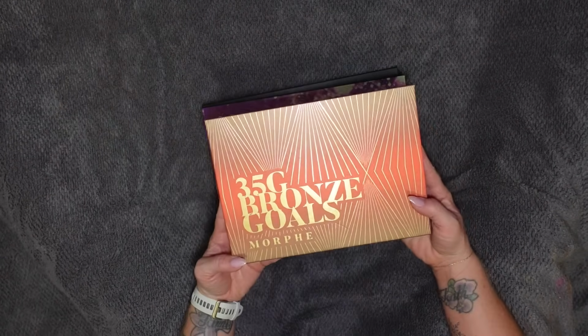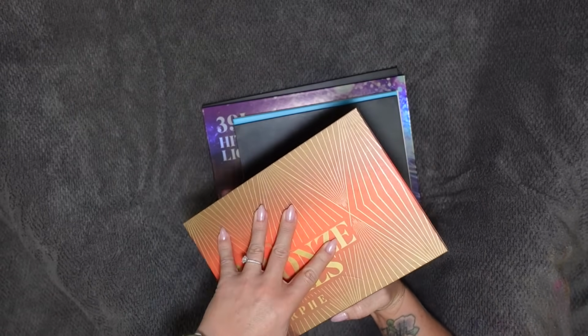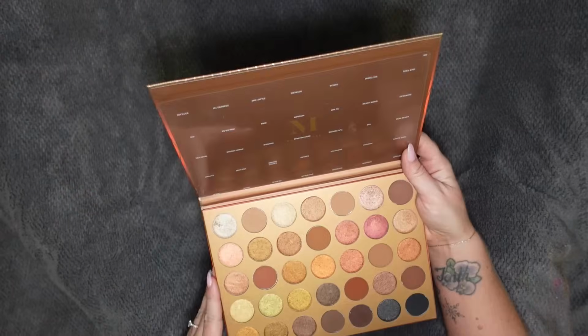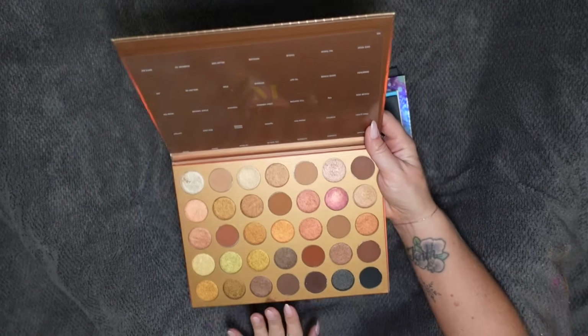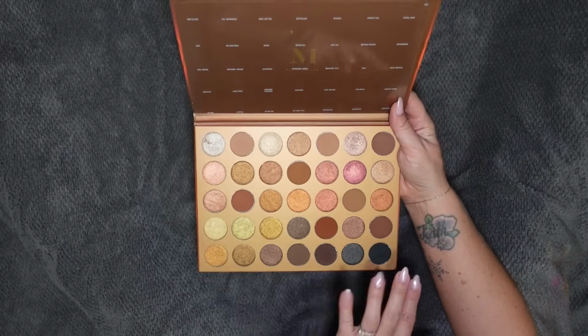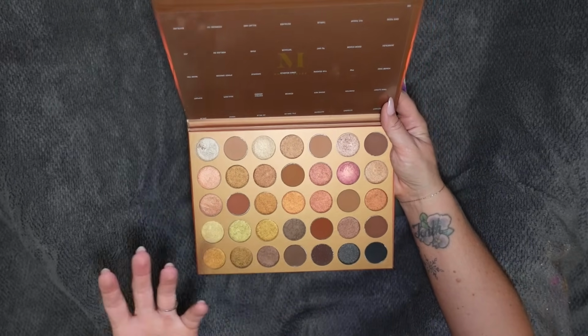You got the 35G Bronze Goals. I love this palette. I reach for this so much. I used to have one of their bronzers, which was really good, I think I decluttered it already. It was ginormous. I love that you've got the neutral matte shades, and you've got the more warm tones, hence bronze.